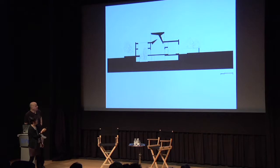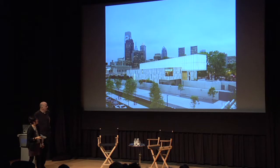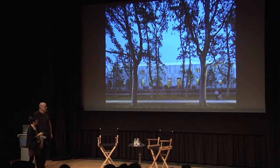This is a very strange section, but maybe it'll be clear as we go through this. Essentially, we're bouncing light into the space. The building, this is the first LEED Platinum building of this type in America. The entire roof of that glass box is solar panels. It happens to be a very, very environmentally sensitive building, although it uses a lot of energy. It uses it in a responsible way. The image from the parkway then allows the windows on the parkway to be open.